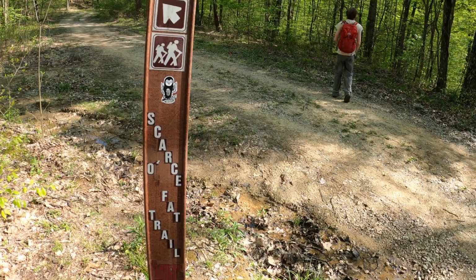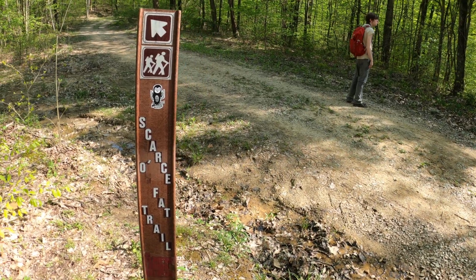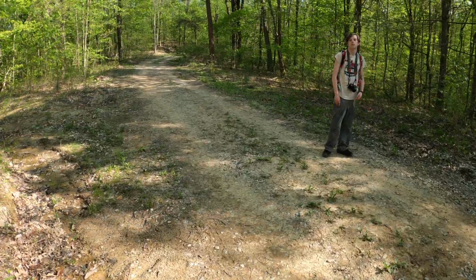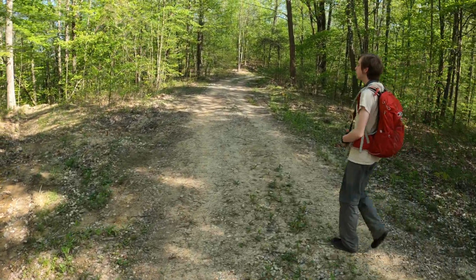Alright, well, it looks like the ridgetop section of the hike is complete. Now we head out on this old forest road here to find the next section.